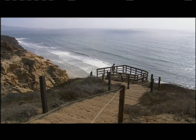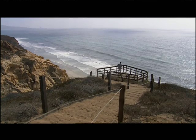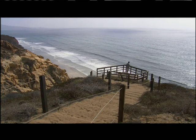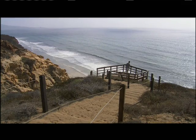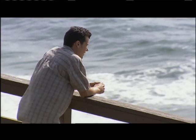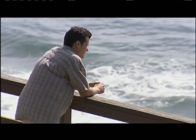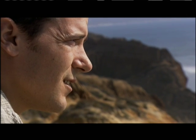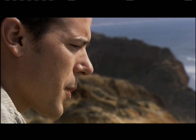Now tall cliffs overlook the ocean. A young man stands on an observation deck atop the cliff. But what would happen if the emotions were to run out of control? What effect might an excess of emotion have on the way we interpret the world? The man squints as he stares out. John Sharon has temporal lobe epilepsy.